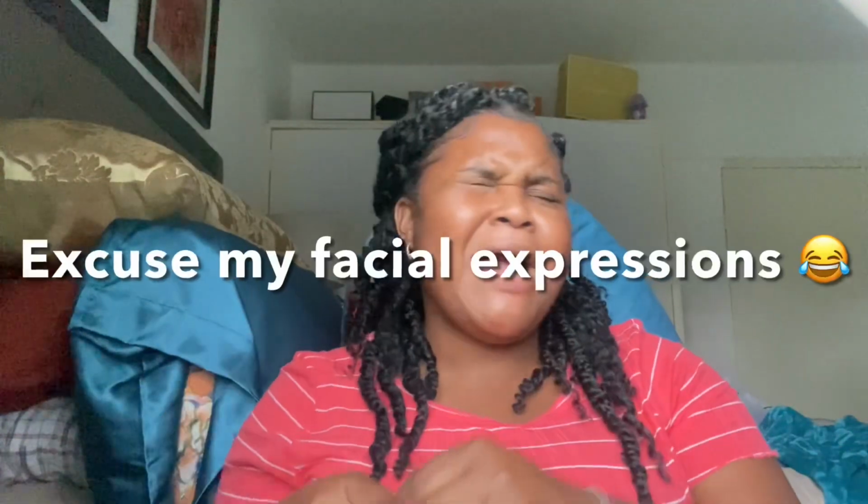I paired it with this skirt that I got from Shein in the same order, and it was fire. This skirt, people, I'm going to try on the skirt. I never want to take it off. It sat on me so well.